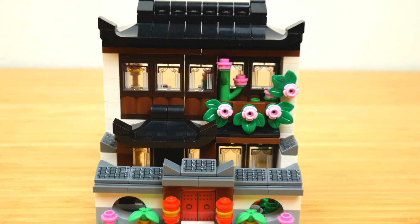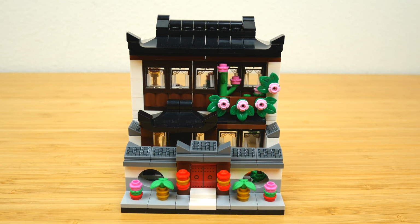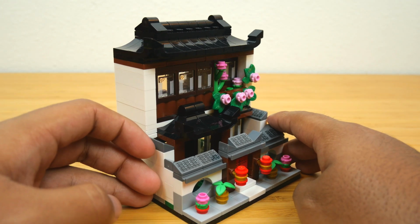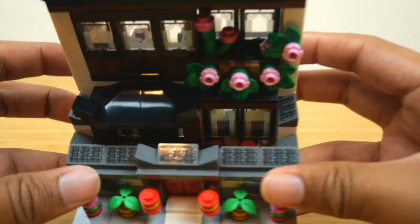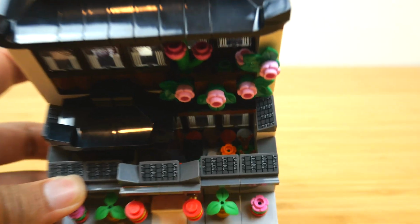But of course, I don't expect LEGO to go around making exclusive prints for just a small gift with purchase set. But anyway, the sides of this house are also the plainest by far. There's like no detail whatsoever on them, but it does have a little courtyard inside, which I think is really interesting. So there's like a little garden thing going on up here.